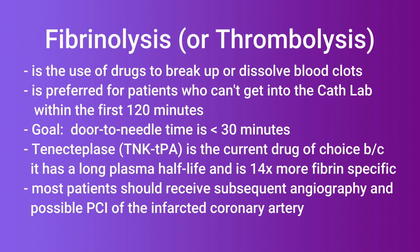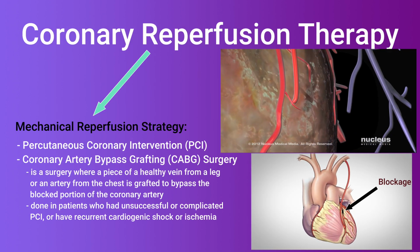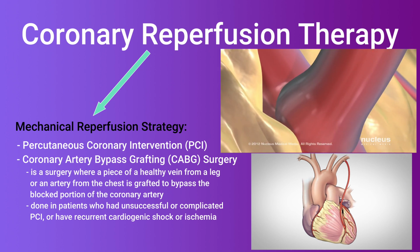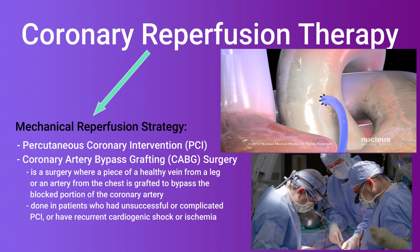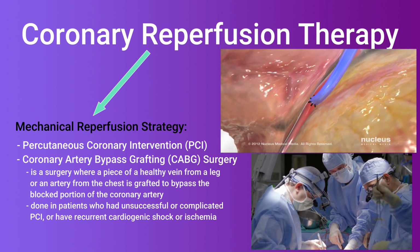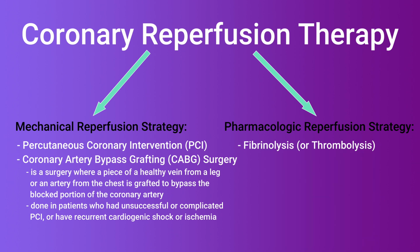of the infarcted artery. The third option is CABG, coronary artery bypass grafting, which is a mechanical reperfusion strategy for STEMI. This doesn't happen very often, but for patients who do need it, they are patients who are very sick and had an unsuccessful or complicated PCI, or they present with STEMI and continue to have recurrent cardiogenic shock or ischemia.